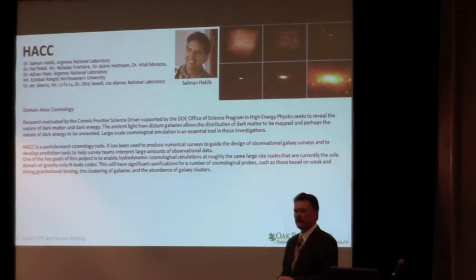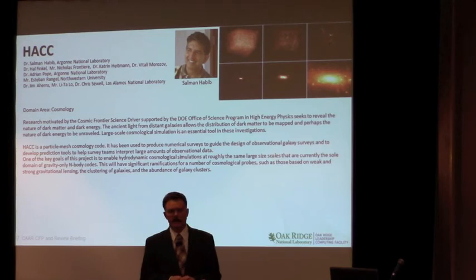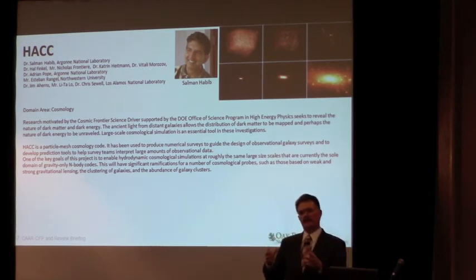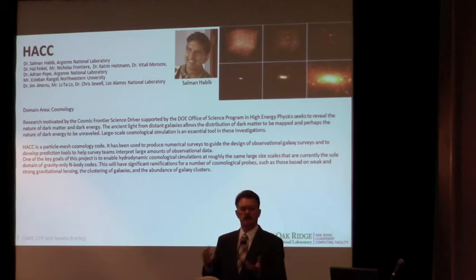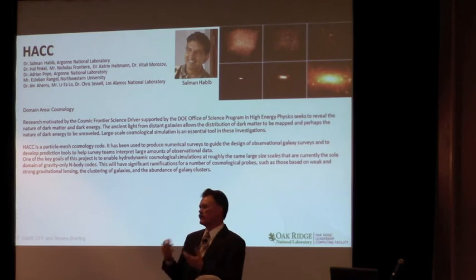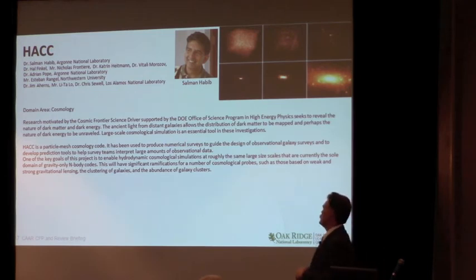HACC is a cosmology code. This code is modeling the dark matter in the universe. And of course, dark matter is dark, so you don't see it. So you need to be looking at the things that you do see to see what the influence is of the dark matter. So he is now going to include within HACC the possibility of including baryonic matter, which means that you can actually see it, so you can see what the dark matter influence is on what we see when we observe the universe.